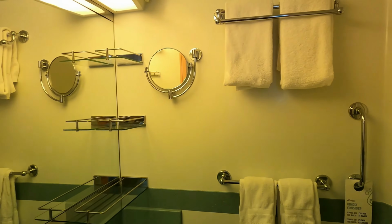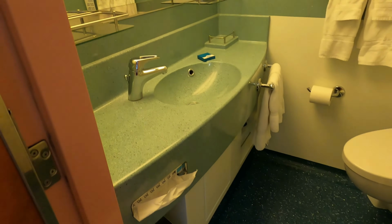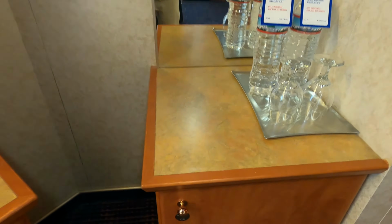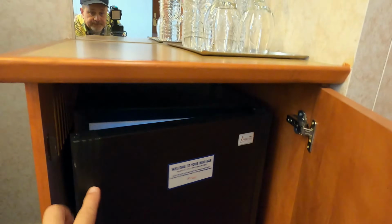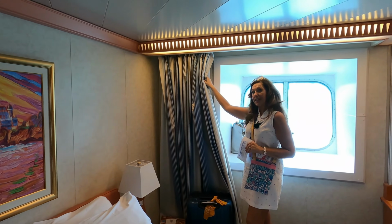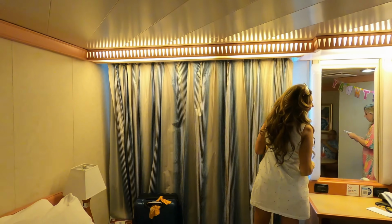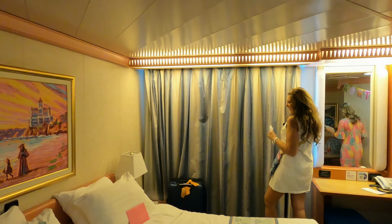So let's check out the bathroom. Looks about the same size as the one without the window. Still nice for two people. Extra storage, and there's your refrigerator. And this should be the safe. Yeah, there's your safe. And if you just get tired of the outside world, shut them out. That way you can shut the window if you need to sleep during the daytime.